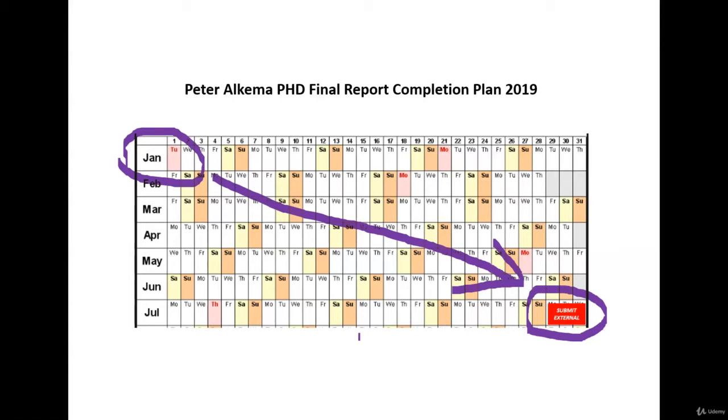So I had quite a few of my sections at fairly advanced stages by then, and in the course I explained to you the importance of writing early, and we go through that in some more detail. But I'm going to take you through now the steps I took to put this plan in place, so that you can do the same for yourself and use planning as a technique to help you be successful as a student and to complete your degree.